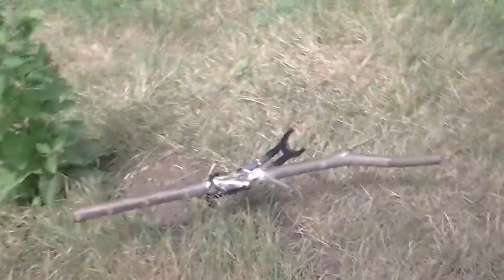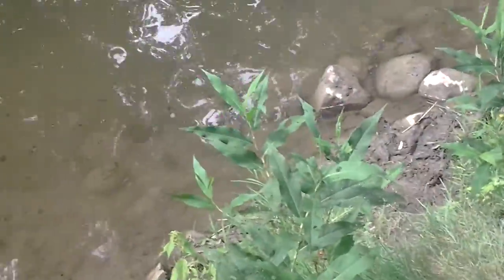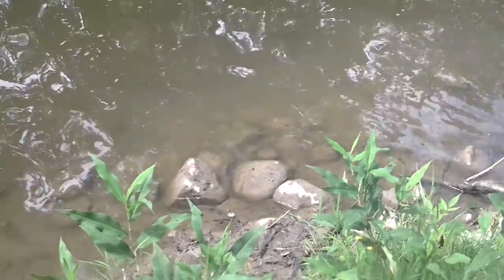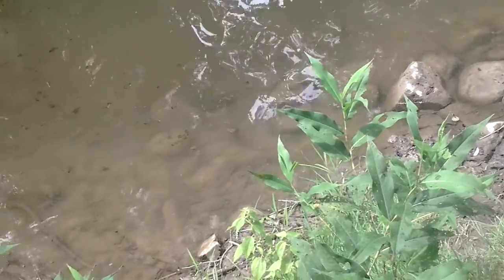Other than that, I haven't caught anything else, haven't seen anything else. So far today, I've caught one pike, which is better than nothing, but I didn't catch it the way I wanted to. It couldn't fight or anything. This video is at about 12 minutes, it's got 15.